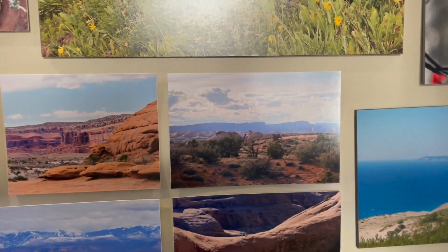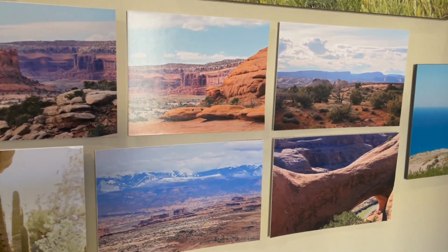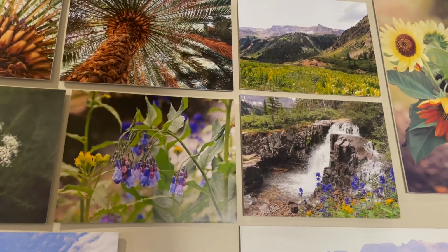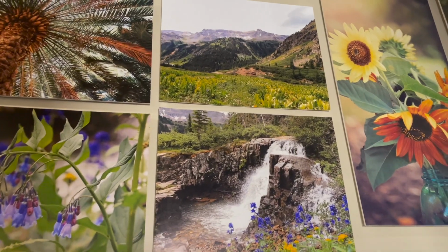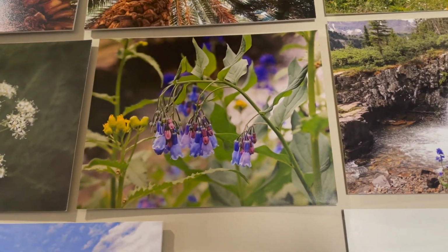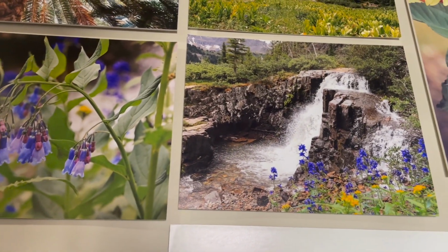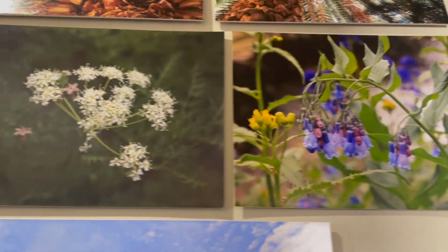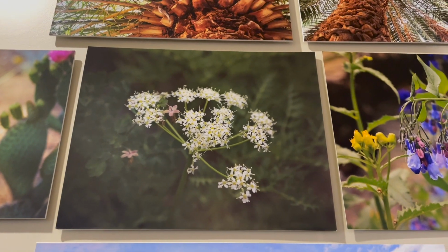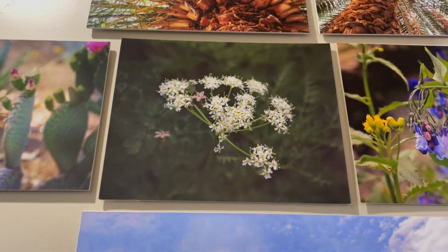And of course, Moab pictures. Love going. We cannot wait to go back. Colorado, up here. Beautiful pictures of Colorado. And I just fell in love with the natural florals up there. I mean, it's just stunning. I love this. I call it Queen Anne's lace, but I think it's also called something else. But anyway, I love those.